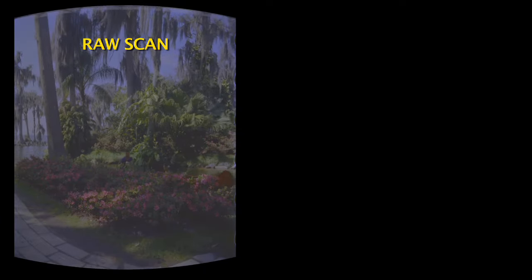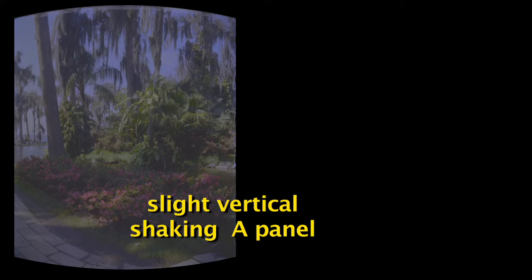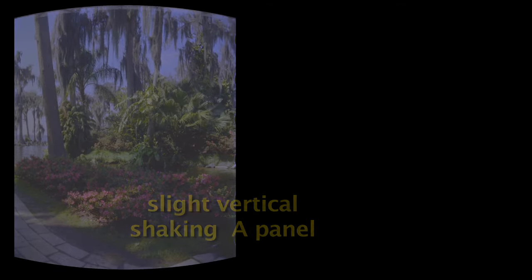Here's a scene from the Cypress Garden sequence with the canoe going by. As you can see, there's a little bit of flicker there too, but the bigger problem is a slight vertical shaking in the A panel. You can notice it a little better if you look real close at one of the branches. Here it is composited, and you can see that it shows up even more that way as it jerks north and south. These little registration marks help you see it even better.